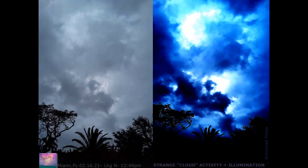Okay, and this one is just strange cloud activity once again, in illumination. So this time we are looking to the north, slightly northwest. And what was strange is that this was happening in the afternoon, where we would not have a burst of brightness happening off in this direction, and yet there was. And there's also just a strange ethereal feel to some of this stuff. And so we look to the right and we see exactly where this is happening.